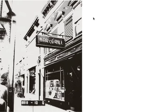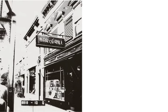Here's a better picture of the bar and grill. And again, I think this was part of the three buildings that were knocked down over the years. So these no longer exist in Woodhaven. And I think, I might be wrong about this, but I think if you look in the window here, you can see the reflection from across the street. You can see the bank. That's right at the corner of Forest Parkway and Jamaica Avenue.